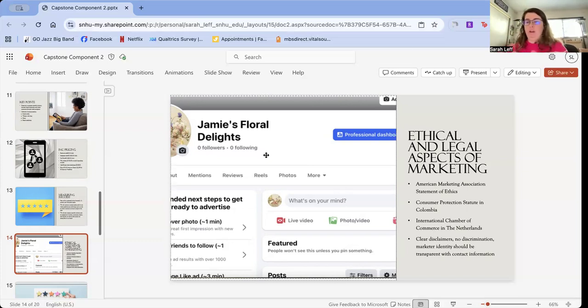Jamie and I would work on creating the logo together so that would be implemented on the Facebook page, but this is just a generic example. When we are marketing, it is important to follow the ethical and legal aspects.